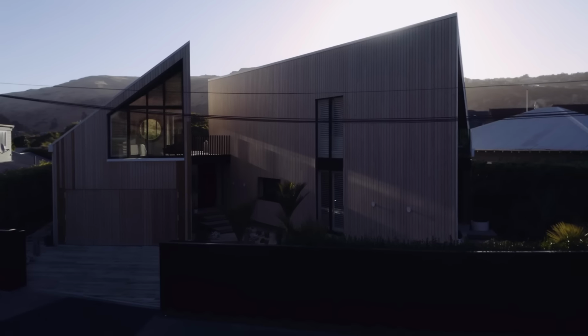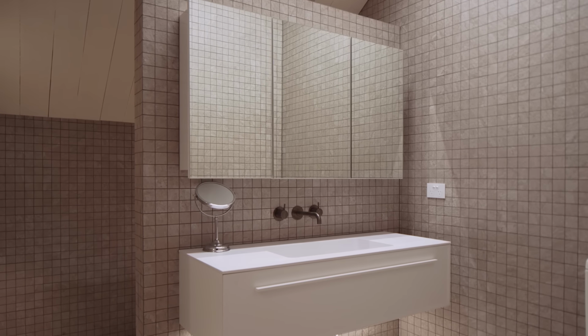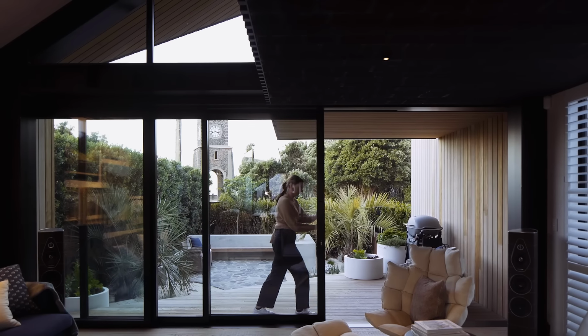I often find the more constraints that a project has, the better the outcome. And with this particular project, the geometry of the site was very complex. And without that, I don't think we would have arrived at this result.